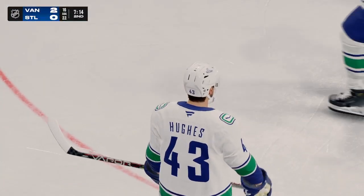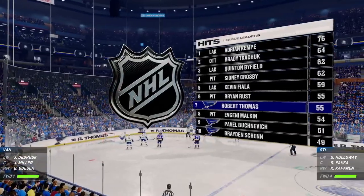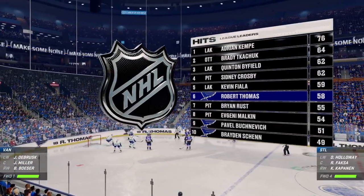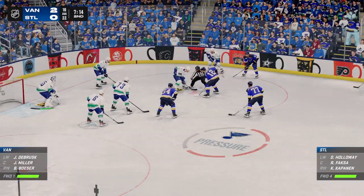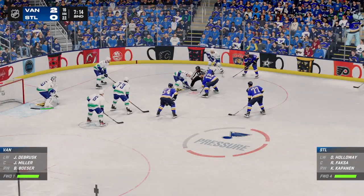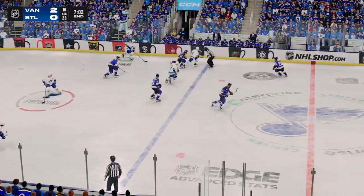Hughes knows he has a point streak going here, and when the puck's on your stick and you're feeling that confident, you direct everything to the net, and sometimes you get lucky, and sometimes it's just skill. Vancouver's won the defensive zone draw.